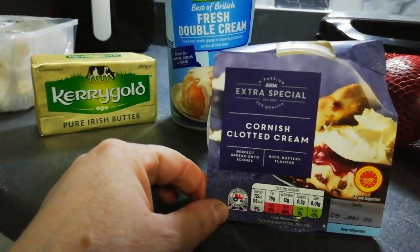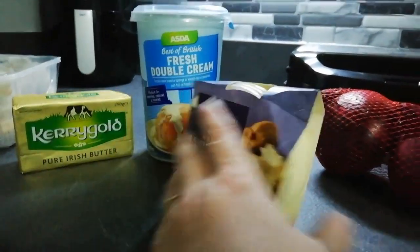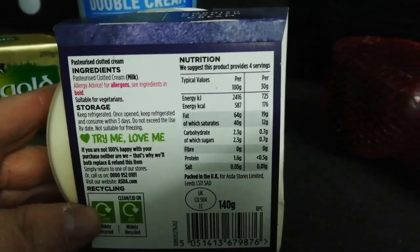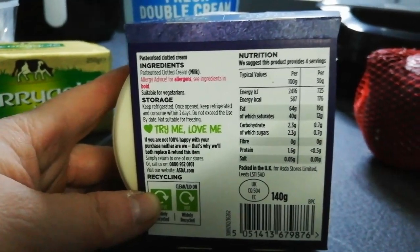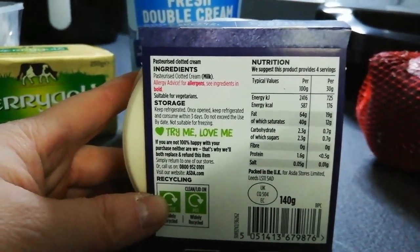This I love. Extra special Cornish clotted cream. Now it says per 30 gram serving, which, let's face it, I always have more than 30 grams in a serving. 0.7 grams of carbs, but 2.3 grams per 100 grams, and there's 140 grams in the whole tub.